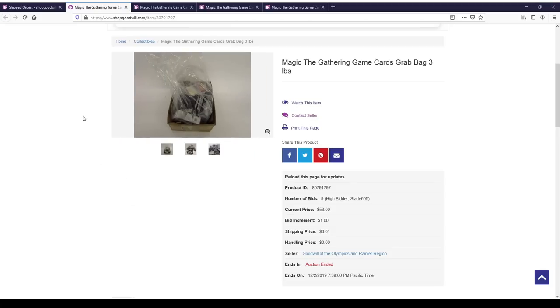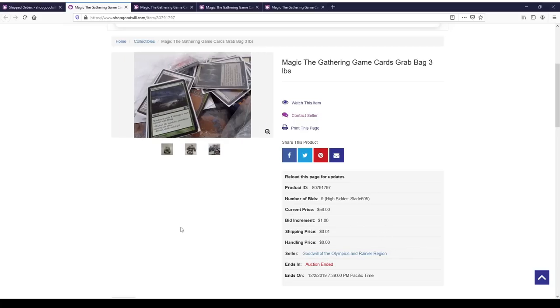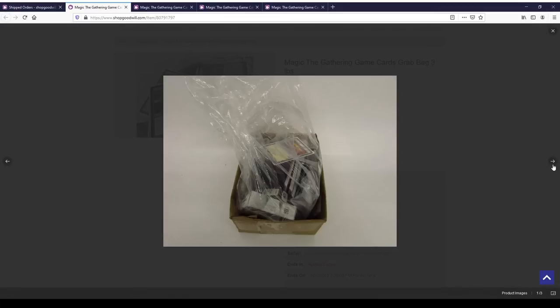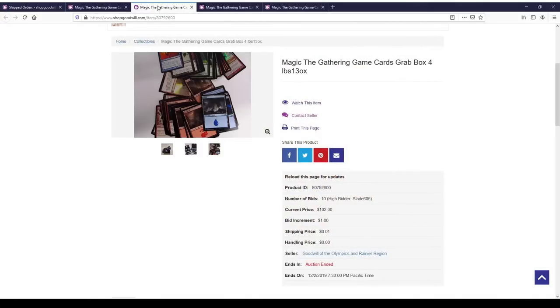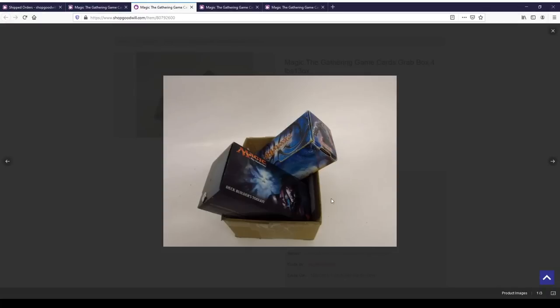All told, I got three lots for about $380. The Goodwill of Olympics and Rainier was offering penny shipping on all of these, so I didn't have to pay any extra for that. That's kind of nice. So this one here does not look too out of the craziness factor. You got a sliver here that's always interesting, so we'll take a look at that. I might break these up into different videos as well. I'm not sure yet. Second box for $100.